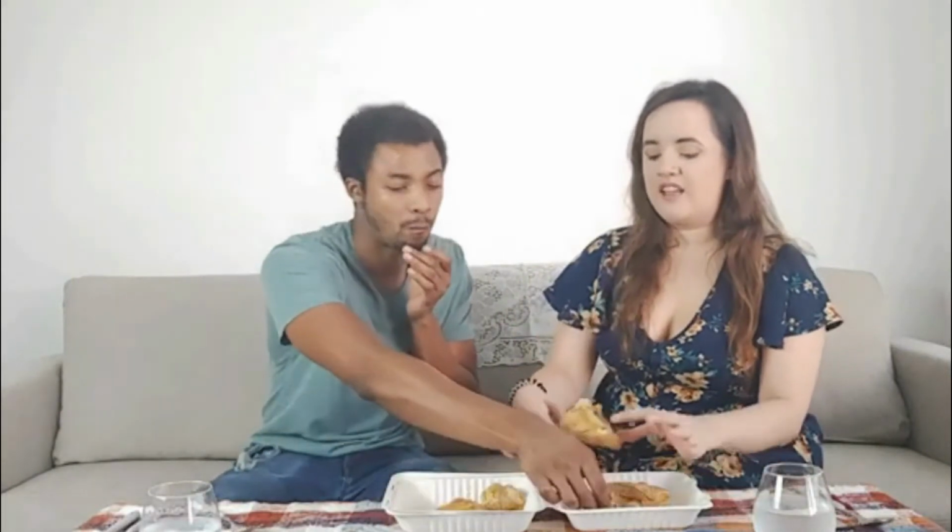The meat pie, but imagine having this for breakfast, like one whole thing for breakfast. That'd be exciting.